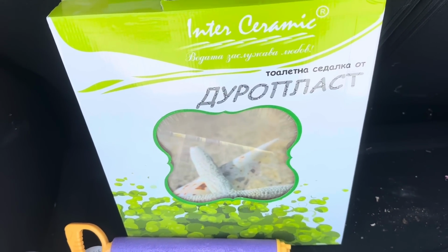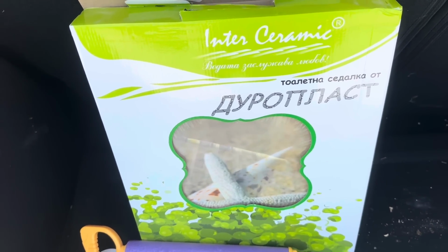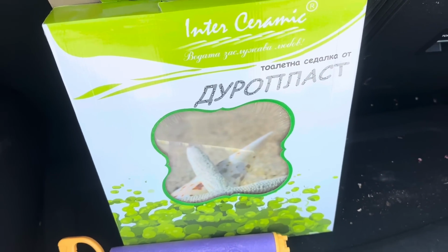Okay. But we forgot to buy my new cabinet, for my medicine cabinet. So now I think we gotta go back in. I don't know. We'll find out together.